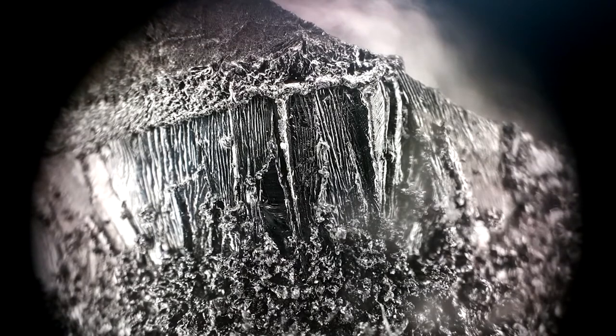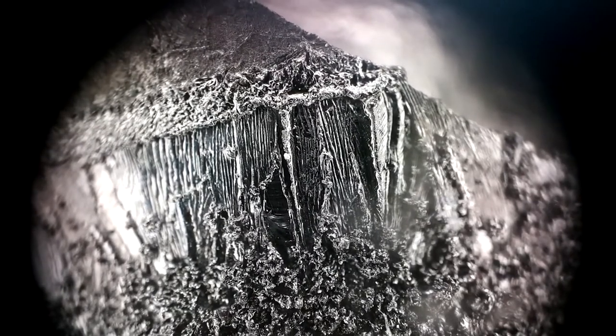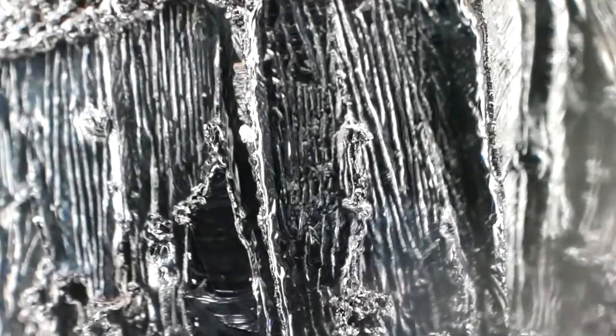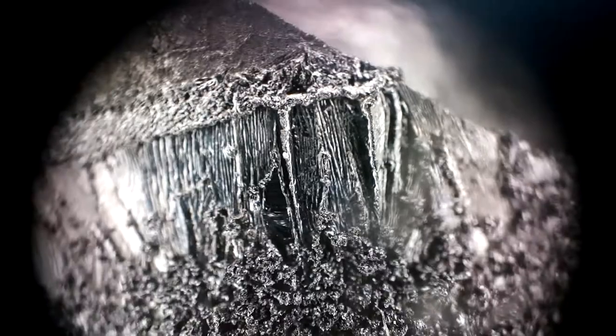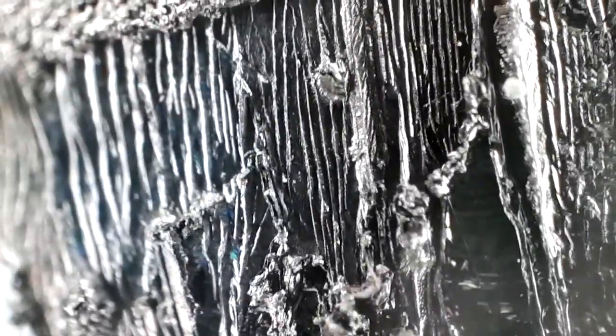Here's another look. So on the lower part, off to the left, you can see the cut line, and then you have this area just beyond it where you have these kind of lines of whatever it is. And then it goes off to this other interesting area a little bit further up. Just having some difficulty focusing there, I don't know why.